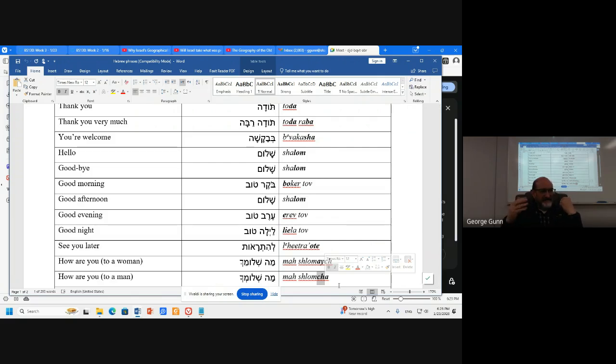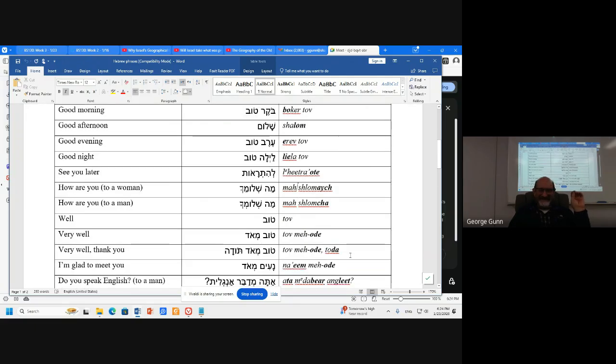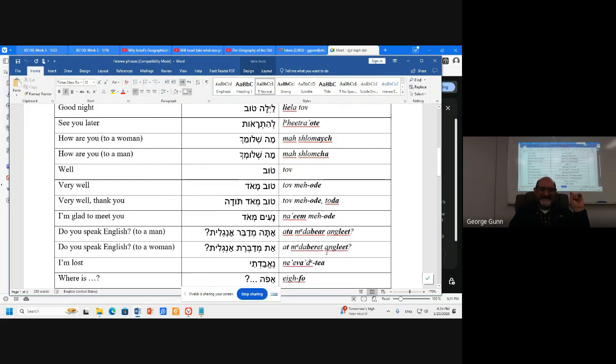And it's aspirate, but it's not like a full. It's a, so it vibrates that soft palate. So ma shlomech, ma shlomcha. So there are a lot of Hebrew words with the ch sound in it. In fact, there are two different letters in the Hebrew alphabet that make that sound. Okay, I'm not going to dwell on that because this isn't really a class in Hebrew, but just to give you a few pointers on how to pronounce these words.